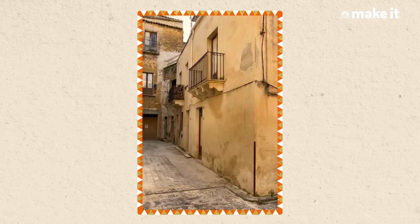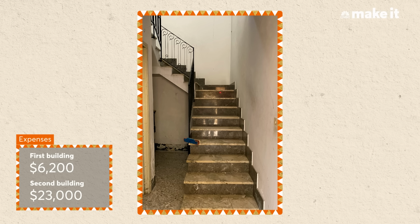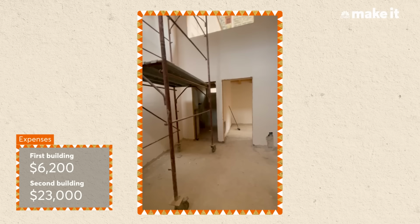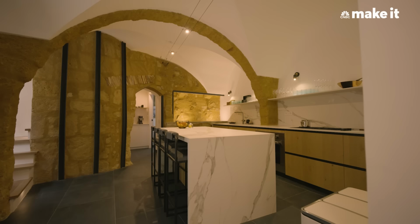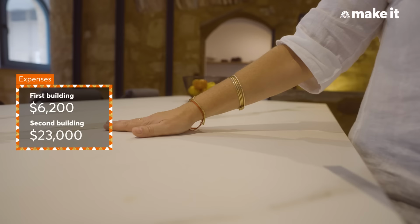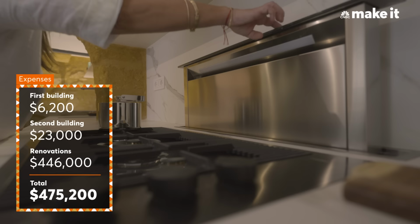Meredith decided to buy the building next door for 22,000 euros through a private sale. It meant more space to build the home of her dreams, but also came with much higher renovation costs. So I'm at the end of my renovation, and the estimated completion amount is 425,000 euro. And in today's conversion rate, that would be about $440,000 in US dollars.